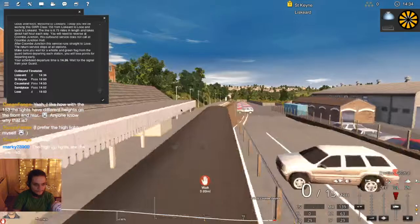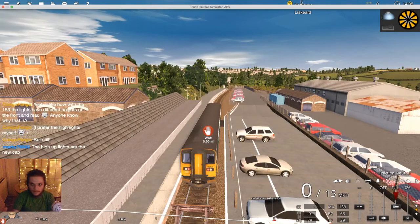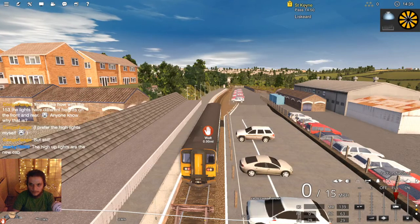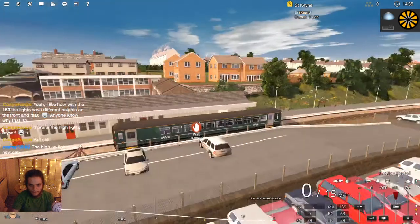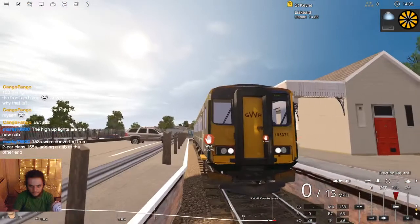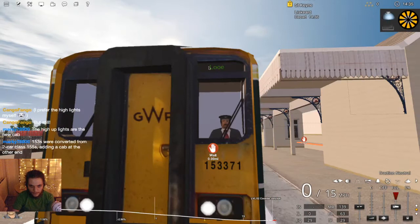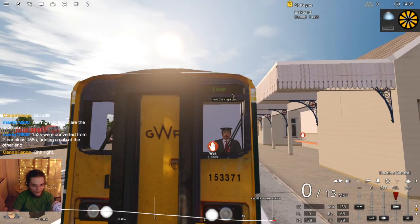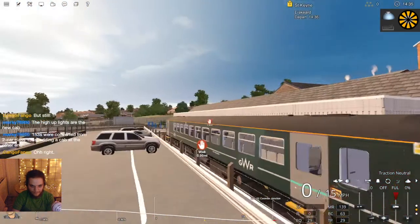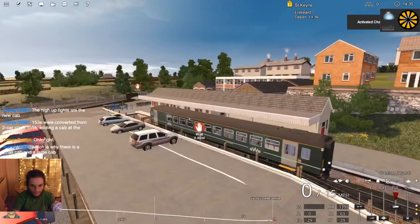Yes. There we go. Let's just open this one. No. Right. That one, I think. And there we go. Here's our lovely thing. Oh, and look at that, the board. What's it called? The destination board. It actually says Looe on it. How nice. If it's too loud or too quiet, let me know. I can change the settings a bit.